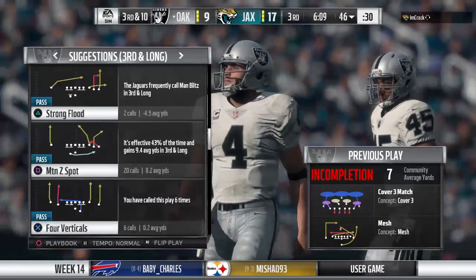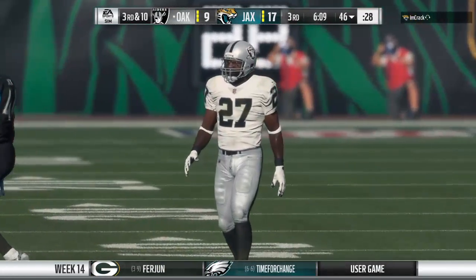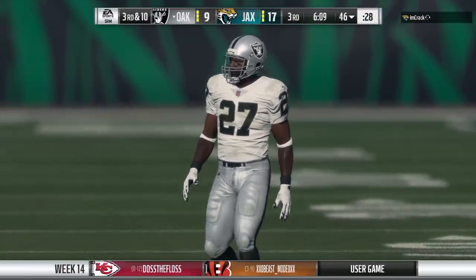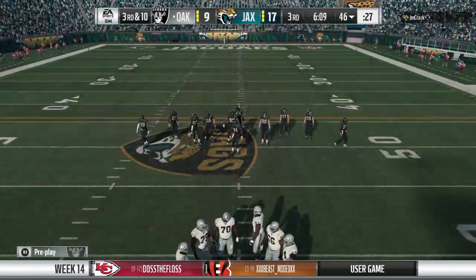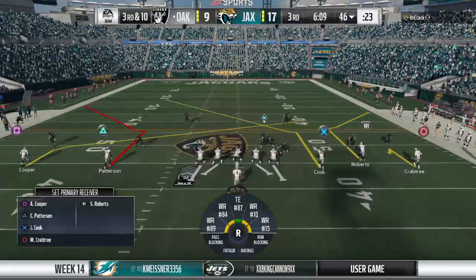His team's already picked off 2 passes. That would have been the 3rd in the game. And, boy, they've really played well attacking the football. The Raiders on 3rd down. They've been very good, 5 for 7 thus far. This is 3rd and 10.